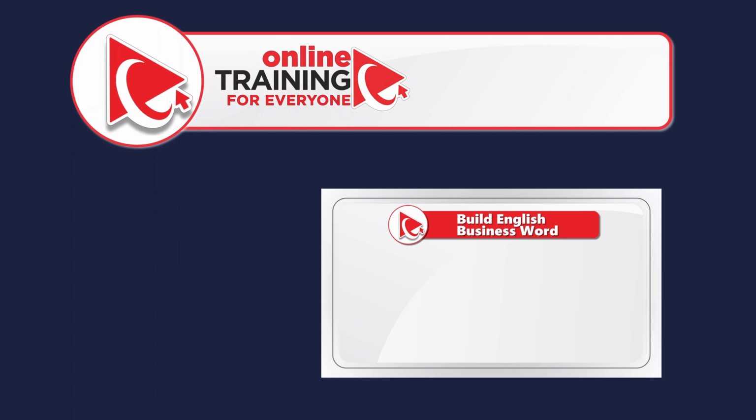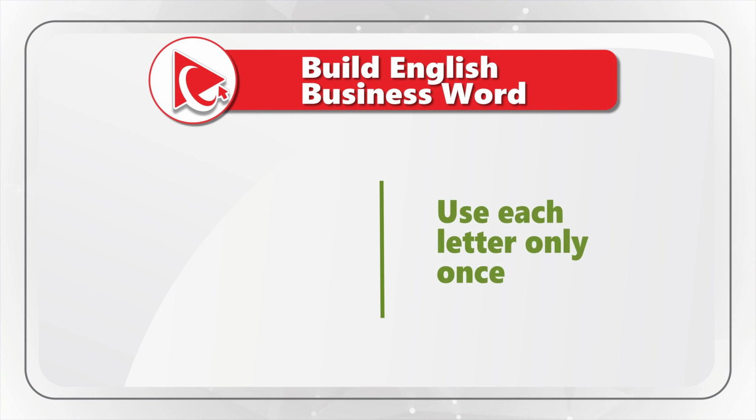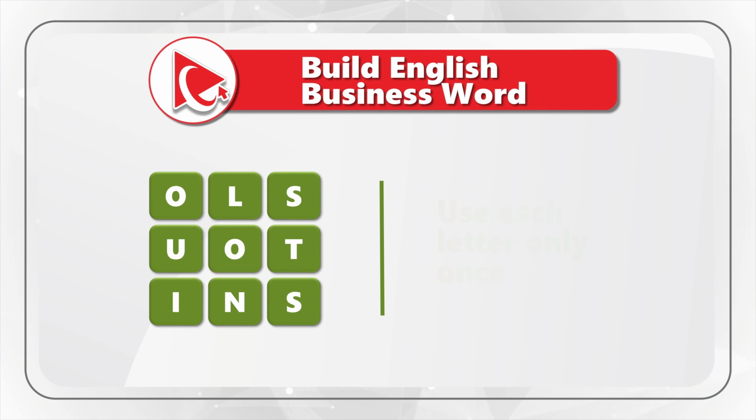A very interesting question for you to try your skills. You're presented with 9 letters of the English alphabet, and you need to build an English business word. The letters are O-L-S, U-O-T-I-N-S. Take a close look to see if you can construct the English business word. I am going to give you a quick hint.